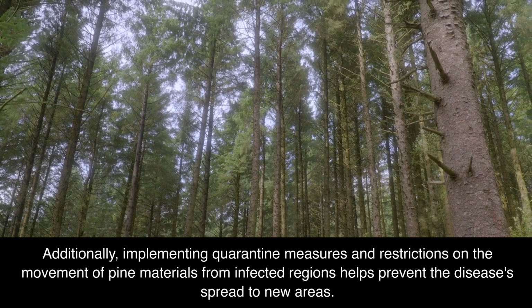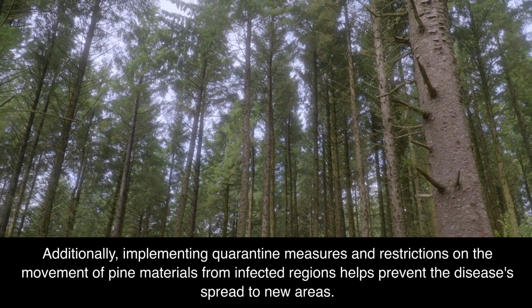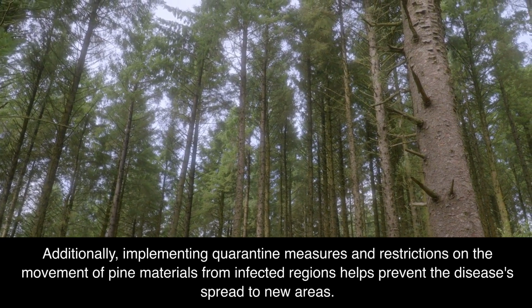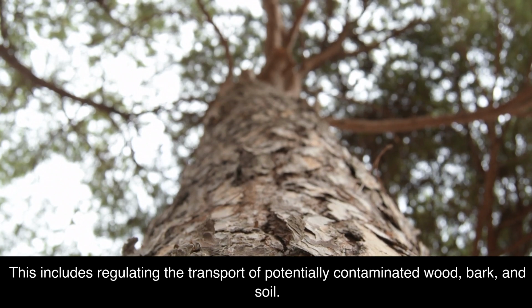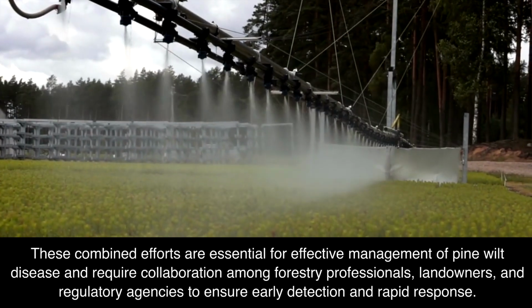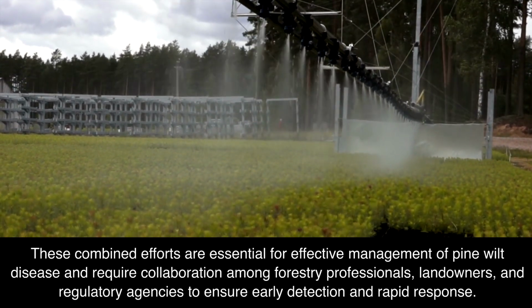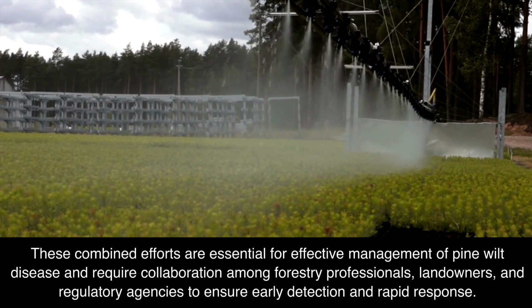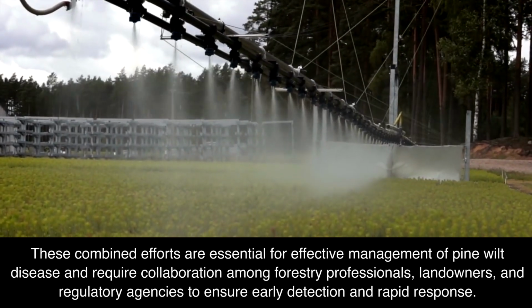Additionally, implementing quarantine measures and restrictions on the movement of pine materials from infected regions helps prevent the disease's spread to new areas. This includes regulating the transport of potentially contaminated wood, bark, and soil. These combined efforts are essential for effective management of pine wilt disease and require collaboration among forestry professionals, landowners, and regulatory agencies to ensure early detection and rapid response.